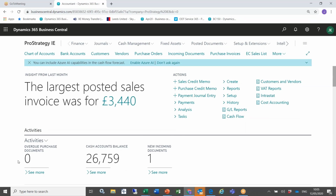We are looking at Dynamics 365 Business Central. As I sign into the system, and I'm already signed in, depending on my role within the organization will determine the screen that I actually see when I enter the system. So this is very much based on the role that I have within the organization. The role I have within my organization here is one of accountant. So obviously it's financially orientated.